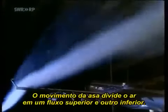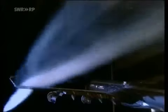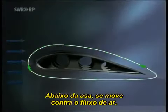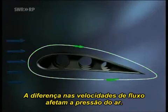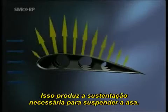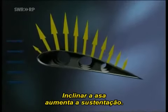When an airfoil moves through the air, it divides the airstream into an upper and a lower part. Air, in fact, circulates around the airfoil. Under the airfoil, it flows against the outer airstream. Above the airfoil, it flows with it. The different flow speeds resulting from this have an effect on the air pressure. The air pressure above the airfoil is less than that below it. This produces the lift necessary for pulling the airfoil upwards. Angling the airfoil increases the lift.